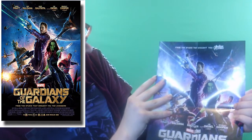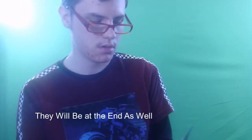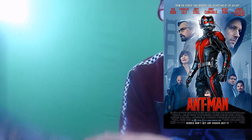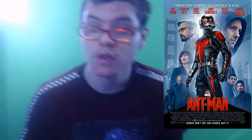Guardians of the Galaxy. Okay, that's cool. Chris Pratt, Zoe Saldana, Dave Bautista, Vin Diesel, and Bradley Cooper as Groot. That's pretty cool. And Avengers: Age of Ultron. Cool. I want to find artwork of all of these and place them at the end of the video so you can see these better. And Marvel Studios Ant-Man with Paul Rudd. This is the same image on the DVD. I have the DVD of this movie. That's actually an upgrade for me for this movie, by the way. That is so cool.